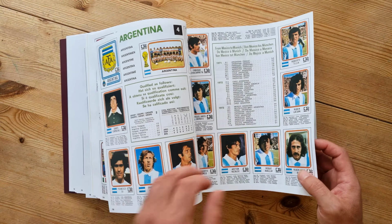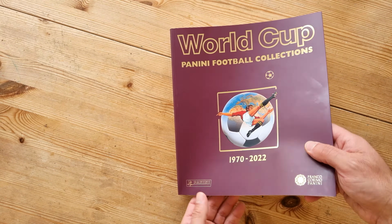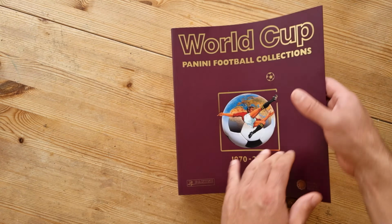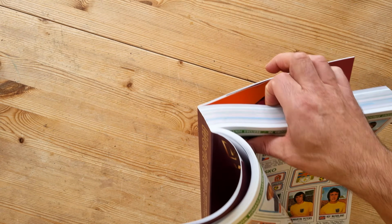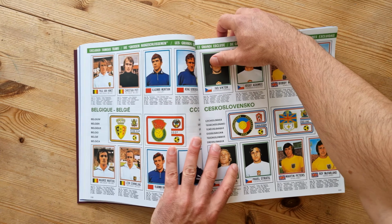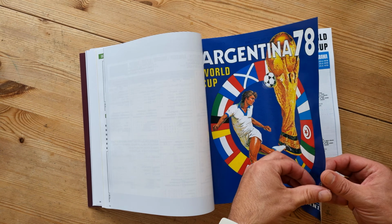This is really nice. I saw some people had reviewed this saying that it arrived in poor condition. Mine hasn't, and it looks pretty durable, to be honest. I don't think that's going to rip and tear easily. Yeah, fair enough, there's a lot of pages, but actually the binding looks pretty good too. I've not got a complaint with that. Forward to Argentina, 1978.